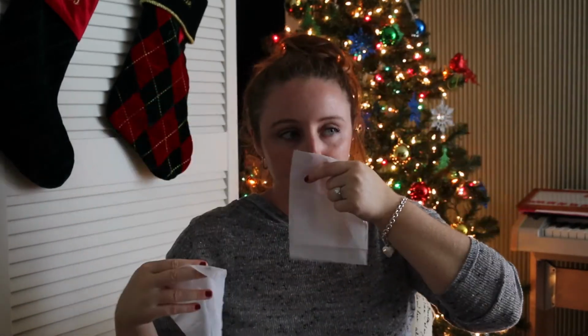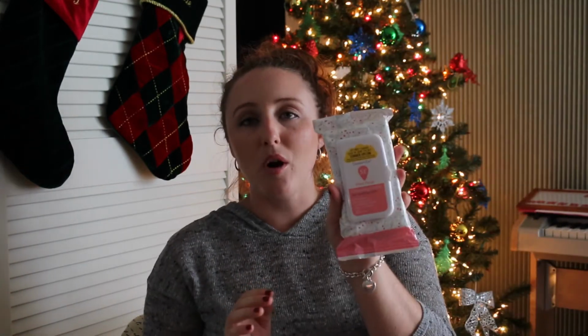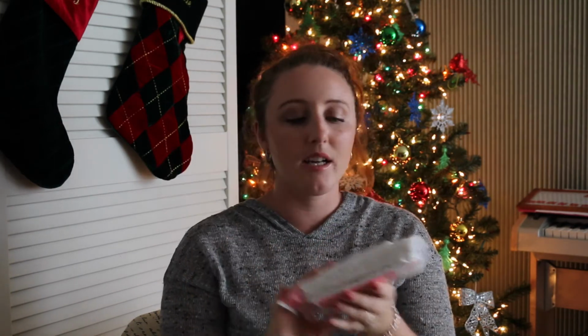I just have the big pack because I got the big pack. And they look exactly the same. And this smells good too. This has more of a perfume, fragrance scent to it though. And using these throughout the day really helps. You can also get just a small travel pack. This has 32 cloths in here, and this can fit in your makeup bag and stuff as well.